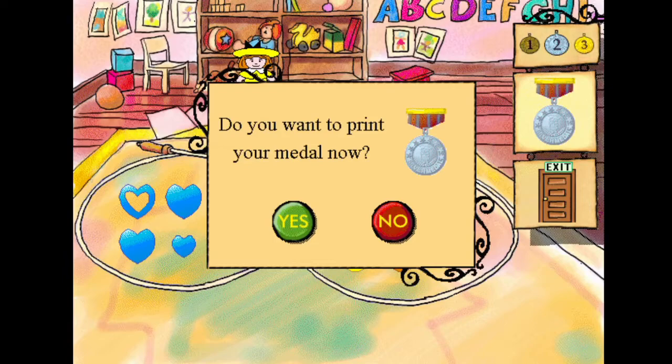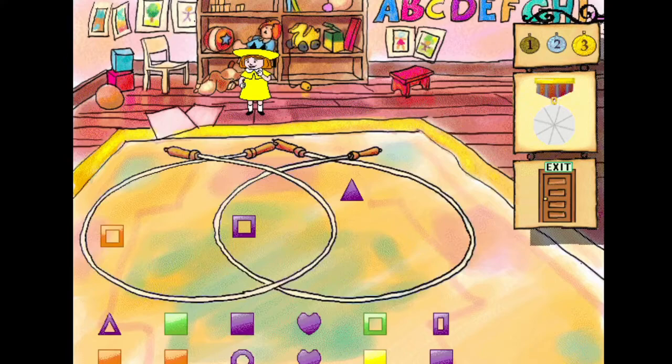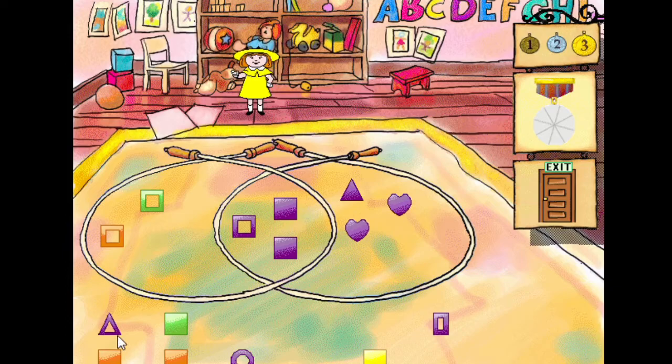Do you want to print your... Level 3. Level 3. 3! Some objects belong in the jump rope on the left. Other objects? That was good! Can you... Very good! Which other objects belong?